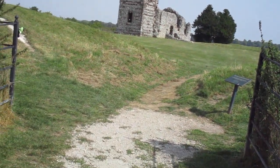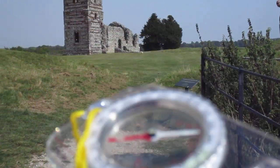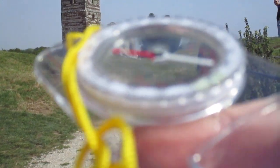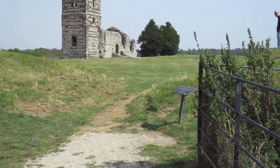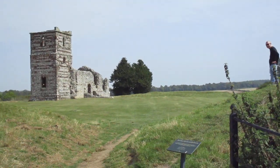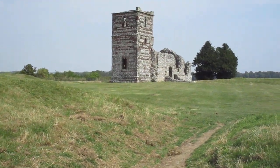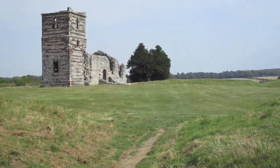I've got my compass, so I'm going to keep an eye on the compass here and see if there's any kinetic energy distorting it. We'll see. Let's go for a closer look. Plaque here.